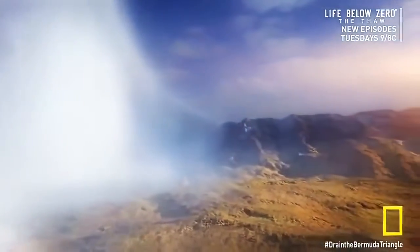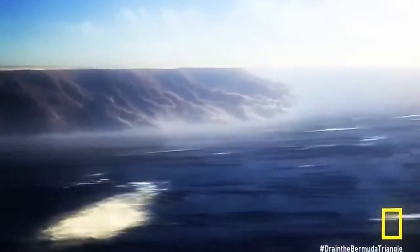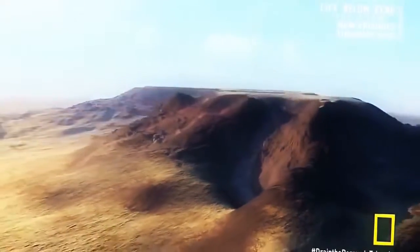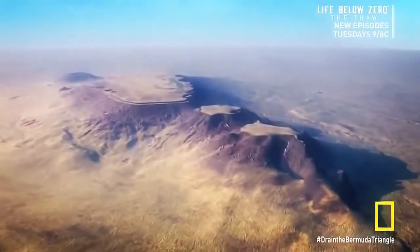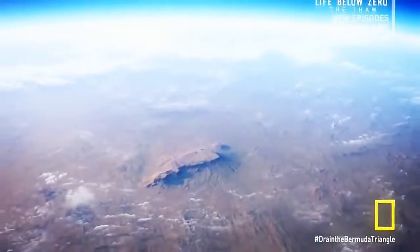The latest sonar data from all around Bermuda allow us to virtually drain this entire area. With the water gone, the tiny island appears to perch on a spectacular mountaintop, a seamount 2.5 miles high, all alone in the middle of the Atlantic Ocean. So how did it get here?